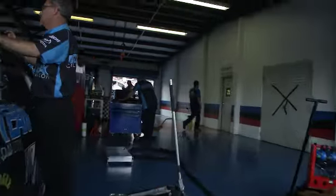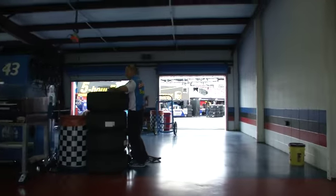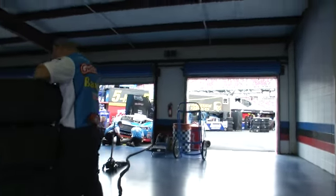Let's cut across here. You know why? Because we can. Cutting across. Oh, the air conditioning, you can feel it in here pretty good. It's nice to be at a sunny track, though.